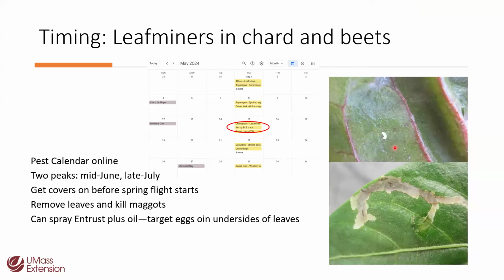You should use an adjuvant like a spreader sticker, and there are OMRI-approved spreader stickers. NuFilm P is one, Attach is one, and lots of them out there. But that helps the spray to stick to the leaf instead of just rolling off these waxy leaves.